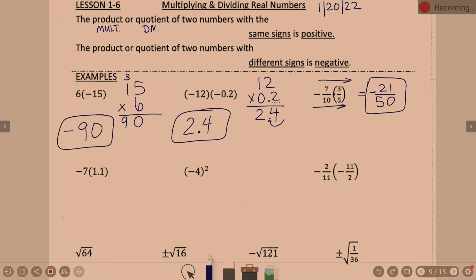Negative 7 times 1.1 is our next one. First of all, I don't worry about the signs. I put 1.1 on top because it had 2 digits, and 7 on bottom. Basically, if you drop the decimal out, you're asking yourself, what is 7 times 11? Or 7 times 1 is 7, and the other 7 times 1 is 7.